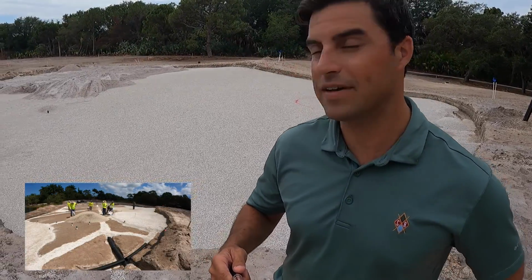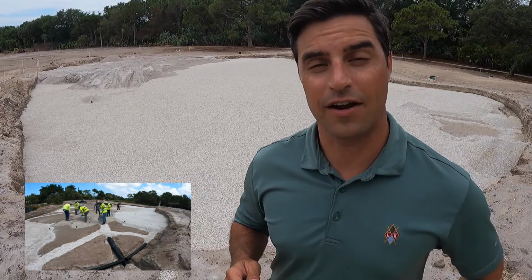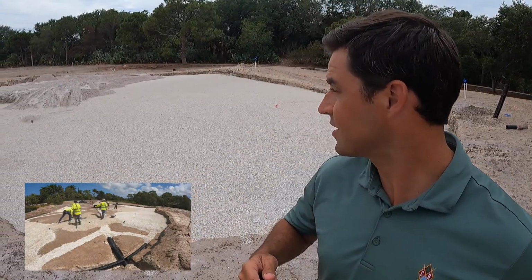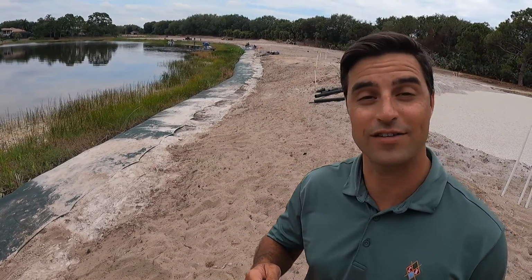You can see we've begun the mixing process as well on this green. We've also added all the gravel layer and the mix on hole number 7 since our last update. Now I wanted to show you here on 6 how that gravel layer looks and also the process of us bringing in the sand, but also we've got the sock system underway here on hole number 6 Lake Bank, and I'm excited to report that that is going great so far.